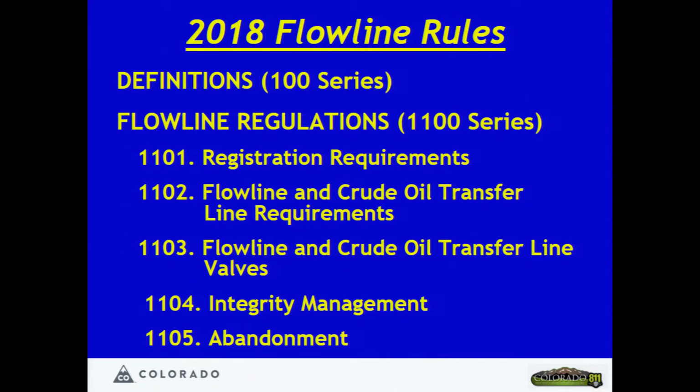So that's the ones we really want registered with our Form 44. Also, we defined a few things. We have what we're calling our flow lines, but we also have larger crude oil transfer lines. We have produced water lines, and those might be more of in a system.